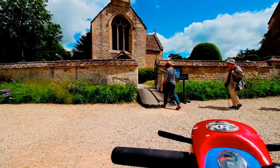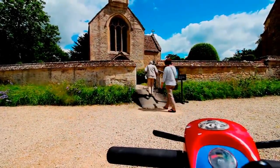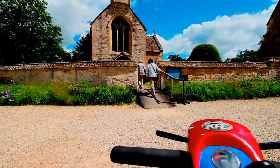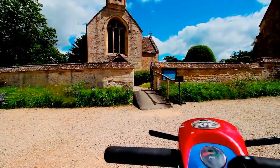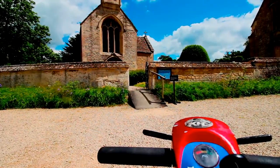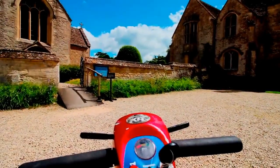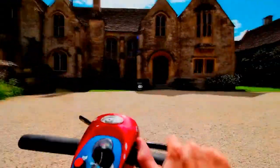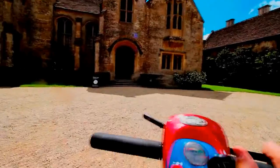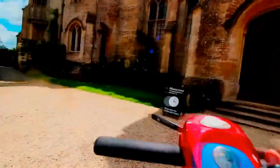No, I'm just looking at the moment. So the parish church. Very, very steep ramp there. I don't know if I would make that, not with the gravel. It's on about the steps. So there's one, two, three steps there. Next guided tour is 3 o'clock.